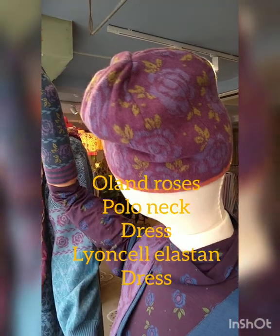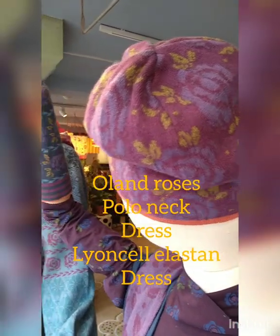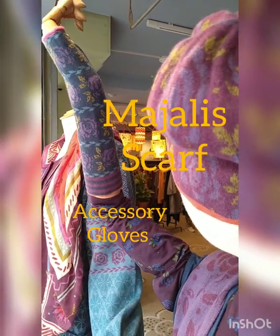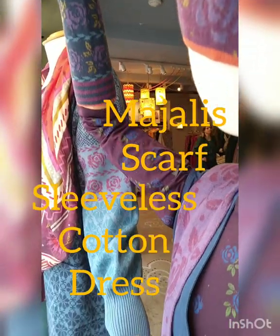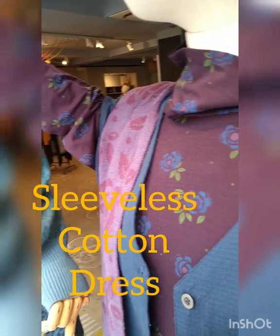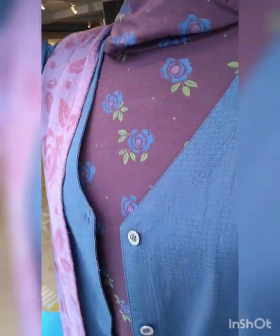So this is a very cute beanie hat that I really like. It's very handy because it's light, so you can fold it and pop it in your bag. And it's matched by very nice gloves, fingerless gloves, very good for the autumn weather. And a beautiful scarf as well, or shawl.